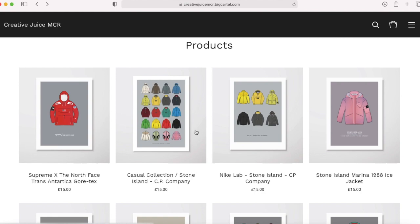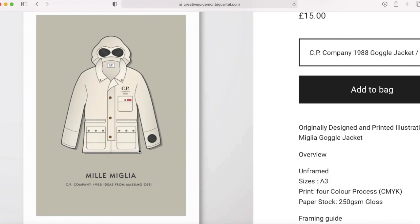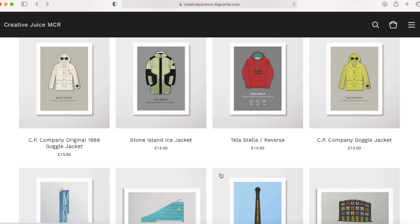And then you can get them individually. This is the one I went for, and I will show you at the end a rundown of this picture. It's an absolutely beautiful piece, the Millie Meagley, a 1988 goggle jacket. There we've got some more pieces.